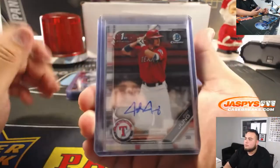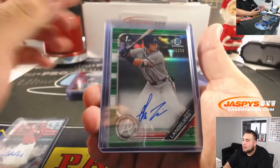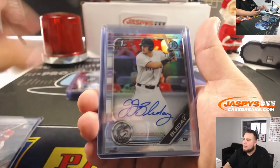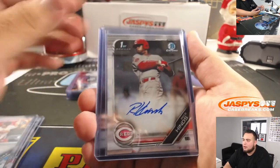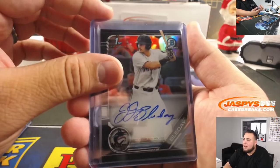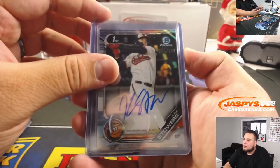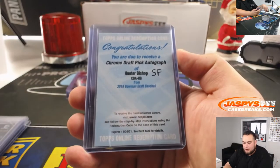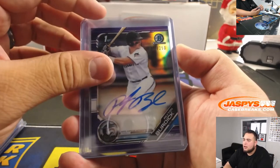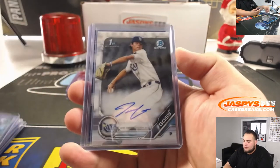So here you go. Got Jung for Texas. Langoliers for Atlanta /99. You got Cannon for the Red Sox. Blade A /499 for the Marlins. Hins for the Reds. Ciani for the Pirates. Blade A, there you go again, /75 black. Stowers /499 refractor for the Baltimore Orioles. Hunter Bishop redemption for the San Francisco Giants. Burdick /250 for the Marlins.